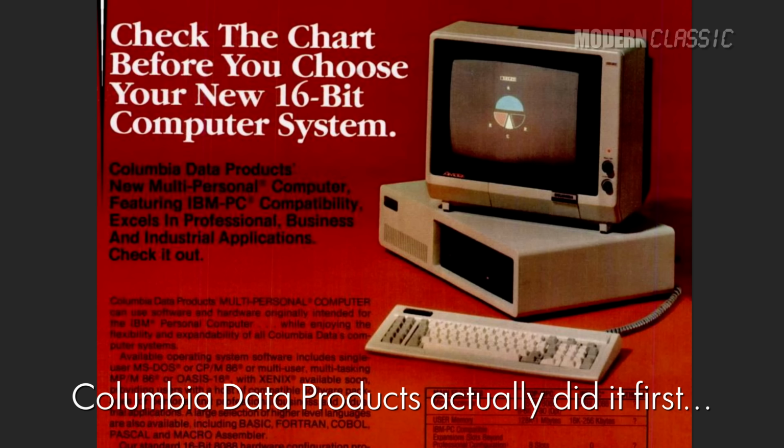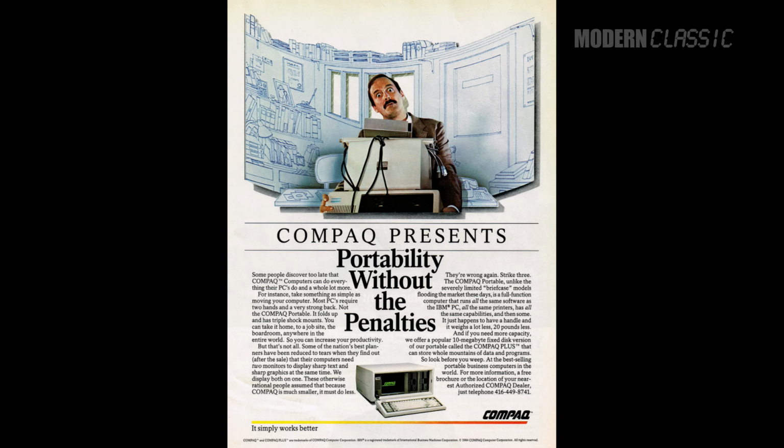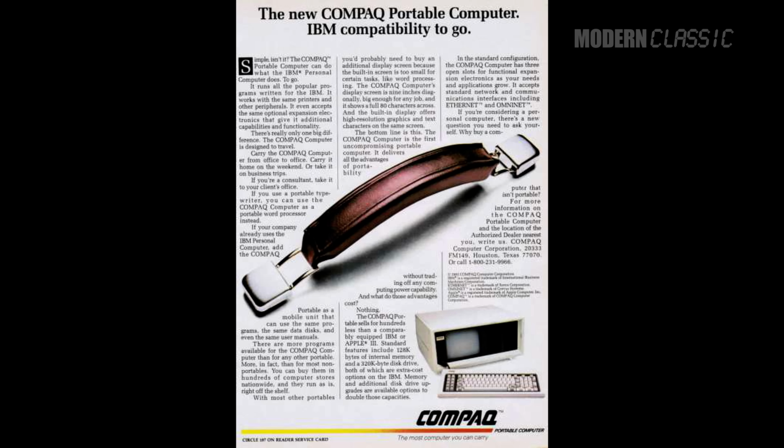The first truly IBM-compatible machines were on the market from Compaq and others by 1982, and there was absolutely nothing IBM could do about it. They didn't own the hardware, they didn't own the operating system, and they didn't even own the reverse-engineered BIOS. In the beginning, every manufacturer needed to go through the same process Compaq did, which limited the damage.